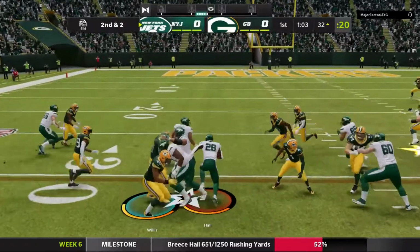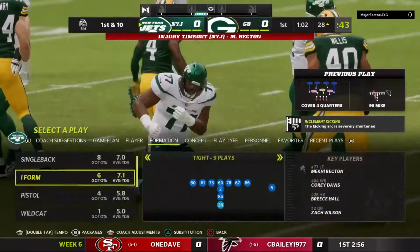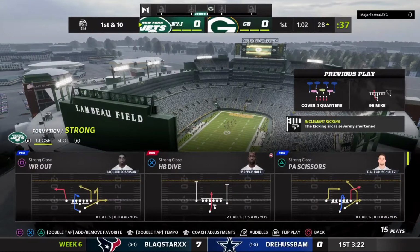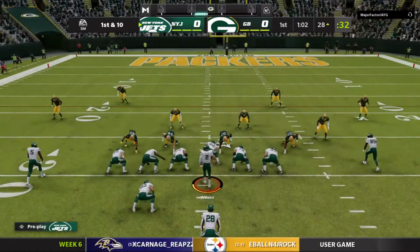And to give this time to the tailback. And he'll go down at the 28. 2nd and 2 is prime time for a little bit of a gamble, isn't it? Open up the playbook, go play action, toss that bad boy deep. But in this situation, go ahead and give it to your back. Let him pick up a first down, keep the sticks moving.